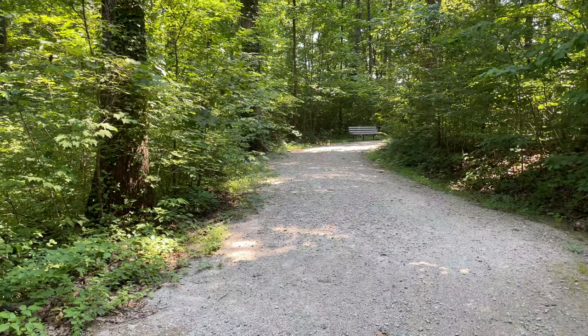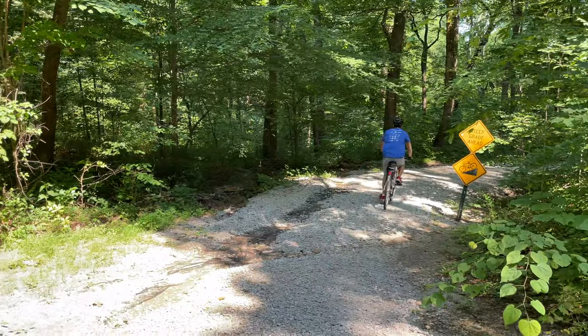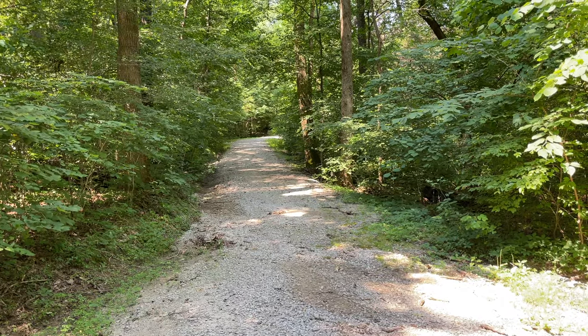About 6 miles into our ride, we encountered a small wayfinding issue where you need to turn right to continue onto the main trail and on to the visitor center. However, it looks like the main trail continues straight, but actually dead ends at the Furlong Cemetery.